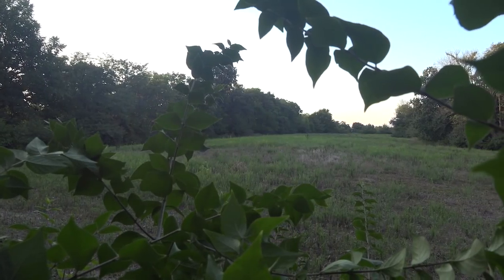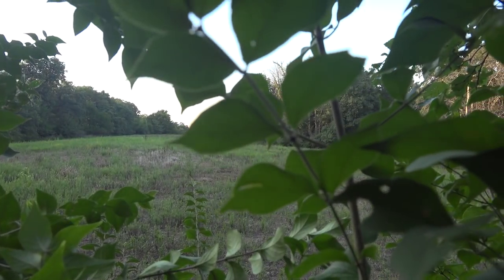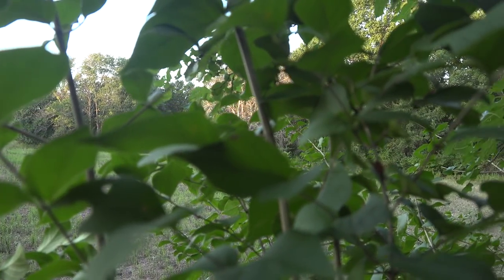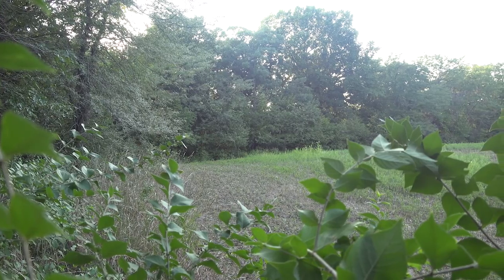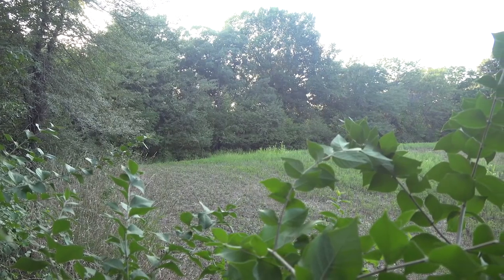Just a beautiful, beautiful evening. I'd say it's about 75, low 70s. Very light wind out of the north. The kind of day that you just enjoy being outside. Standing on the edge of a mutilated bean field hoping for a 5-year-old buck to walk out. So that's the mission.